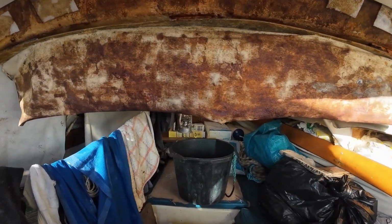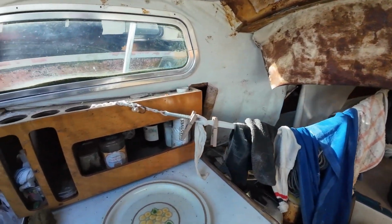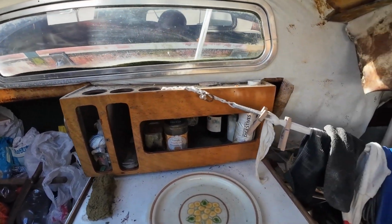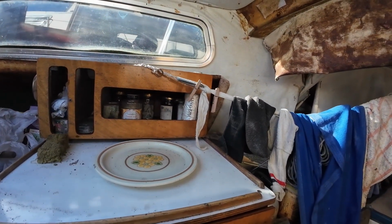I don't know what that is. Some form of... It's still got food in it. God, bloody hell. No wonder it stinks in here.